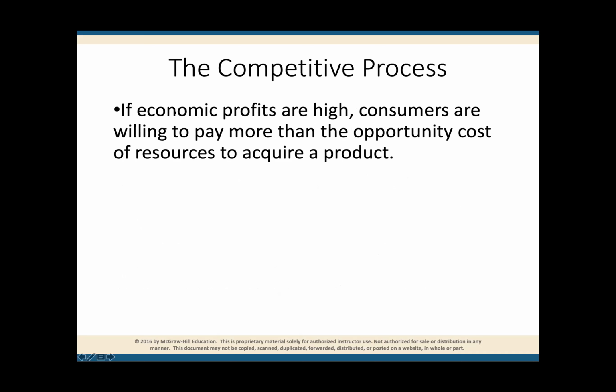So if economic profits are high, that means that consumers are willing to pay more than the opportunity cost. In other words, if companies are making profits, it's because consumers like that product. That's what it means. And if consumers like that product, they are willing to pay a higher price, right? So if companies make more of the product because they are making money, this is a signal to other companies.